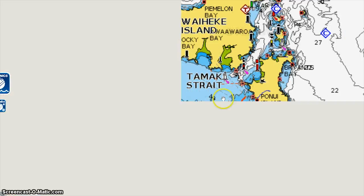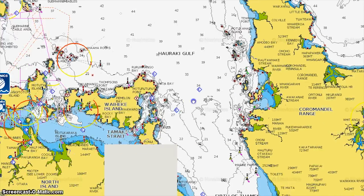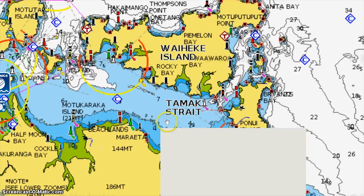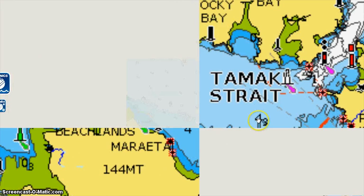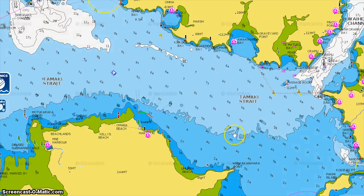First we'll look at this area down on the Tamaki Strait, which has been on fire really, and the reason is there's got heaps of bait fish there at the moment. Let's wait for my computer to load here. I guess that's a little bit of an issue, but just out in this area here, 5, 6, 7 metres deep is just chocker full of bait fish. There's terns there, there's shearwaters, there's bait fish, there's kahawai, and there's snapper there as well.